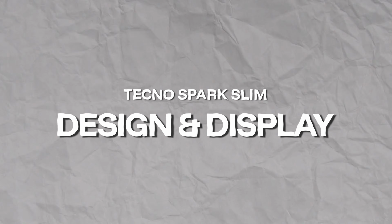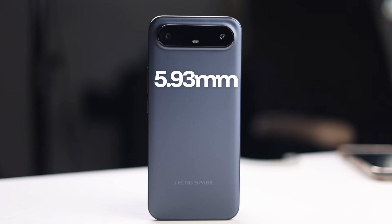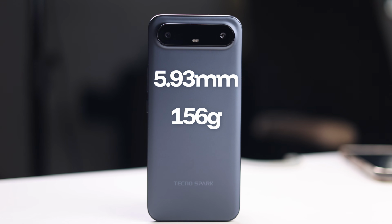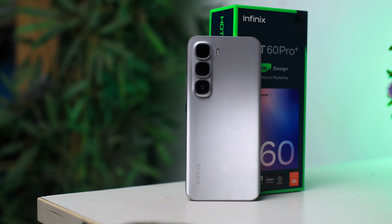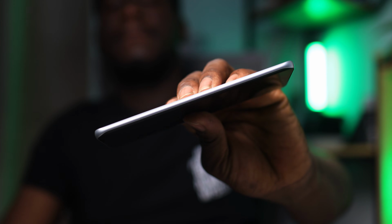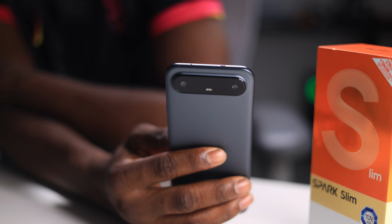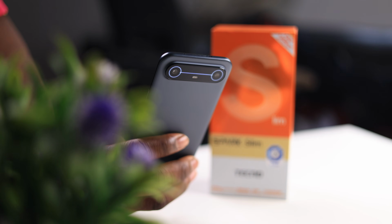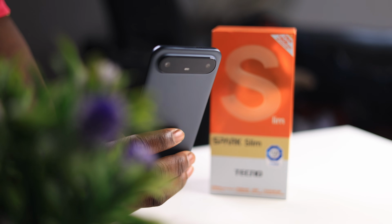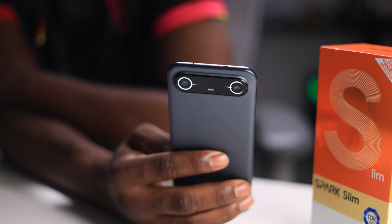When you pick up the Spark Slim, it almost doesn't feel real. Just 5.93mm thin, weighing only 156 grams. It's literally featherweight. The Infinix Hot 60 Pro Plus is also slim, flat, and refined in its own right, and it's similar to what we have on the iPhone 17 Air, which earlier this year impressed people with its ultra thin body. But the Spark Slim takes it a step further. It's technically slimmer than both, and the mood lights camera design gives it a futuristic edge that makes it feel less like a typical phone and more like a concept device you can actually buy.